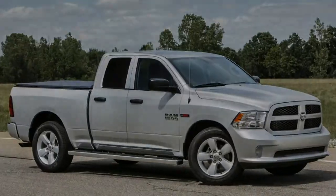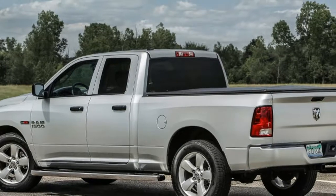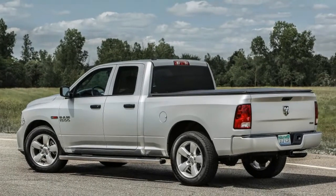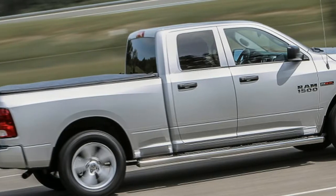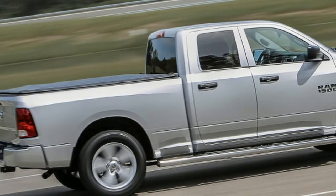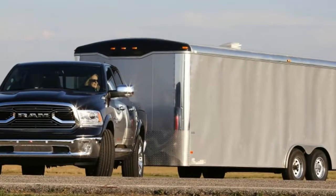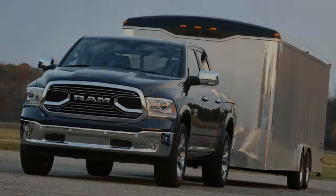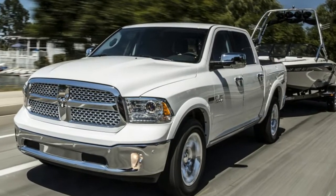More significant differences become apparent in the payload and towing area, both of which put the Ford at an advantage. The F-150 Power Stroke can carry 2,020 pounds of cargo, or tow 11,400 pounds. The Ram EcoDiesel, depending on configuration, can carry 1,100 to 1,600 pounds of cargo, and tow between 7,560 and 9,210 pounds.